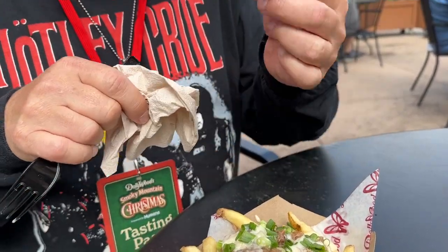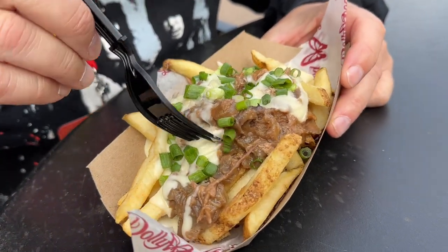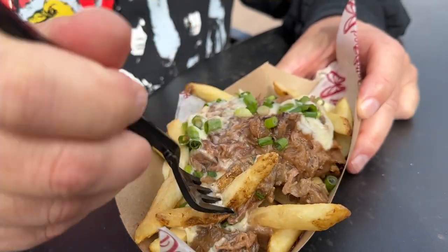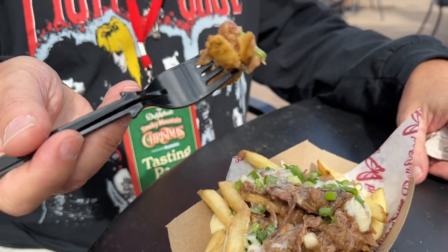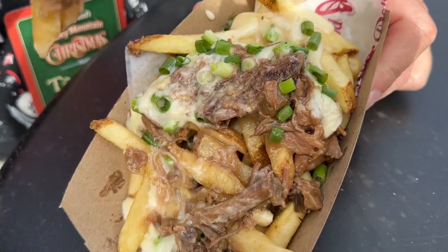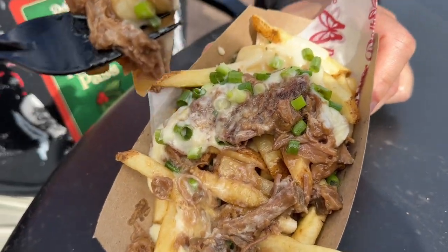Let's just try one by itself. Not too bad. Got some pot roast, creamy cheese sauce. Let's just get it all. Smells really good. Yeah, you get a chive in there. Everything's on there. It's another good item here at Dollywood. I like the white cheddar cheese sauce blending in with the pot roast. Pot roast is very tender. Fries are done well. Another good dish, Bobby.